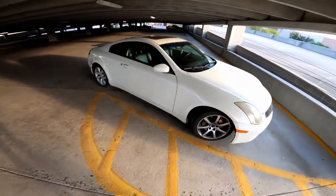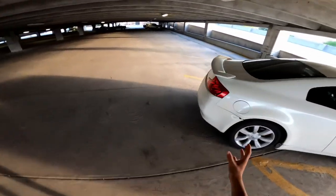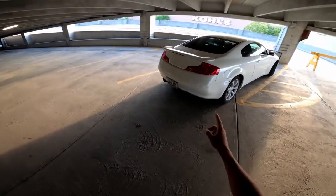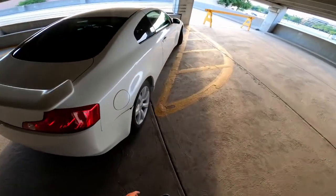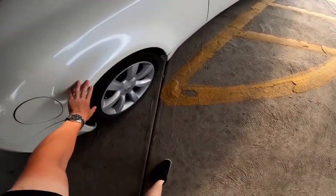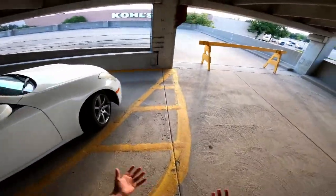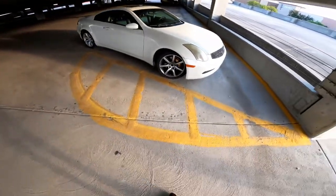One thing I do like about the G35 is I like the look a little bit better than a 350Z. Where I think the 350Z falls short is in the rear end of the car. I'm not a huge fan of it. I like these taillights a lot better. So that is why I picked a G35, as well as it has a longer wheelbase, so it's a lot more stable when you're going faster, compared to a 350Z, which has a shorter wheelbase and is more agile.